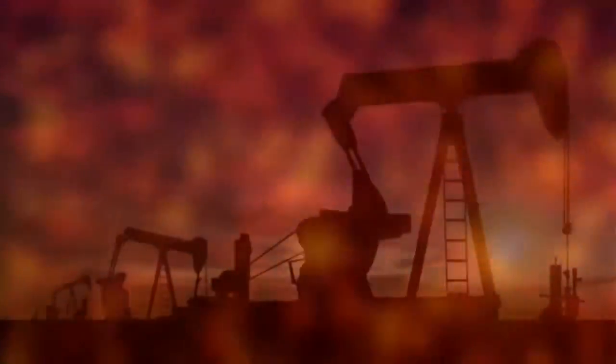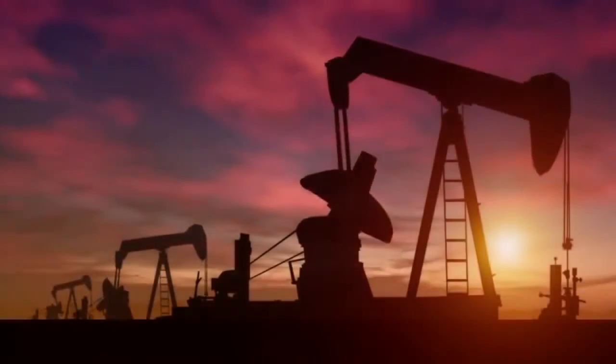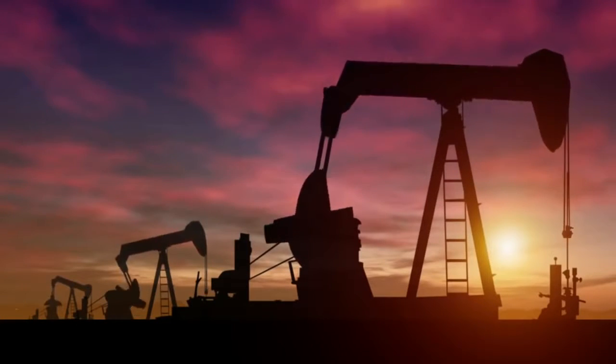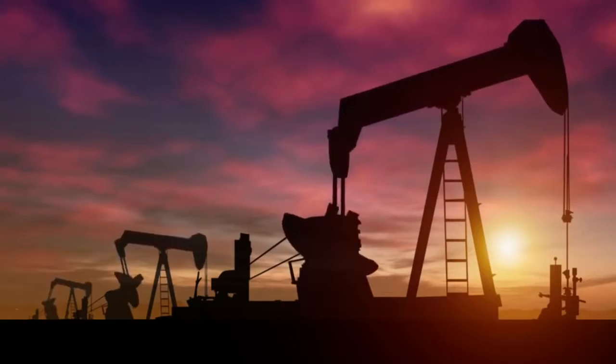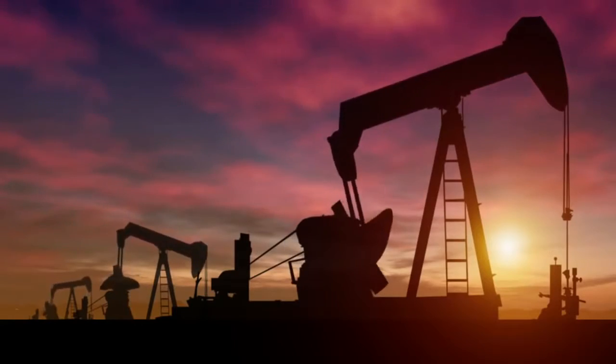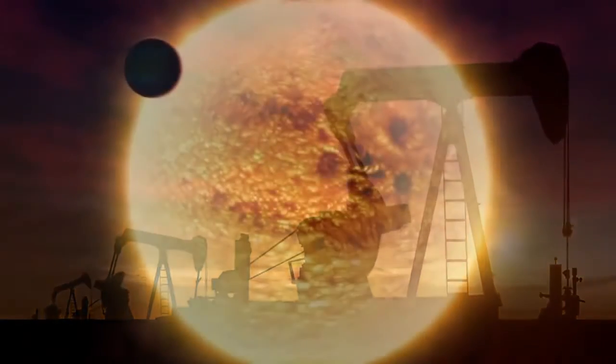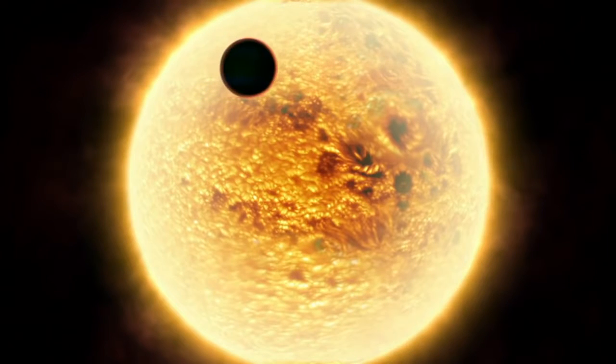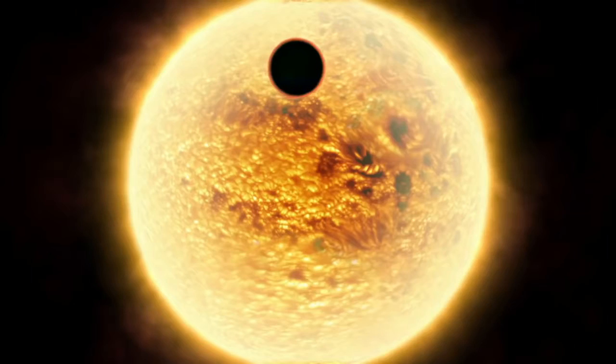Astronomers are looking for a hydrogen-carbon compound called methane. On Earth, it's produced by a combination of natural and man-made sources, including fossil fuel production and livestock. On this hot Jupiter, methane is probably produced by a complex chemical process in its atmosphere.